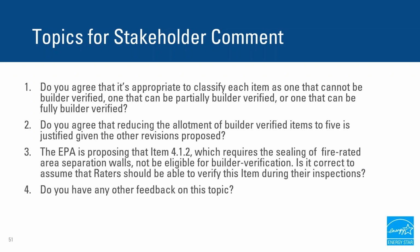Third, I want to call out one specific change. We're proposing item 4.1.2, which requires the sealing of fire-rated area separation walls. So for townhomes and duplexes, we're proposing that not be eligible for builder verification. So is it correct to assume that raters should be able to verify this item during their inspection? And fourth, do you have any other feedback on this topic?